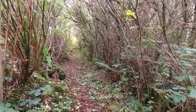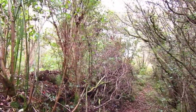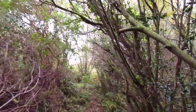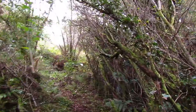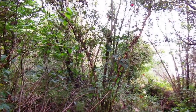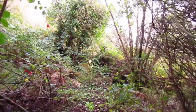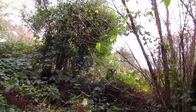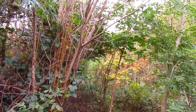So here I am on a Tuesday afternoon in early October, taking a walk on the wild side. And just over the past 10 minutes since I've been walking, I can feel my whole body has relaxed. I can feel my blood pressure has dropped. I can feel whatever anxiety that was there has just been shorn away.